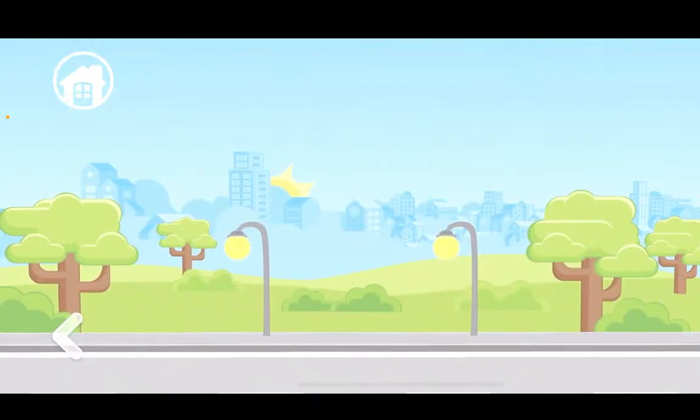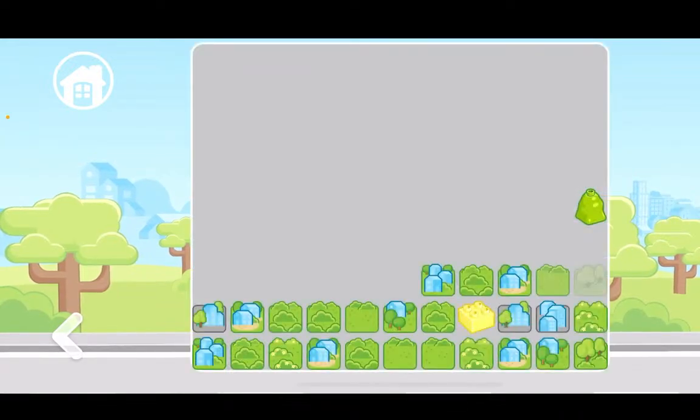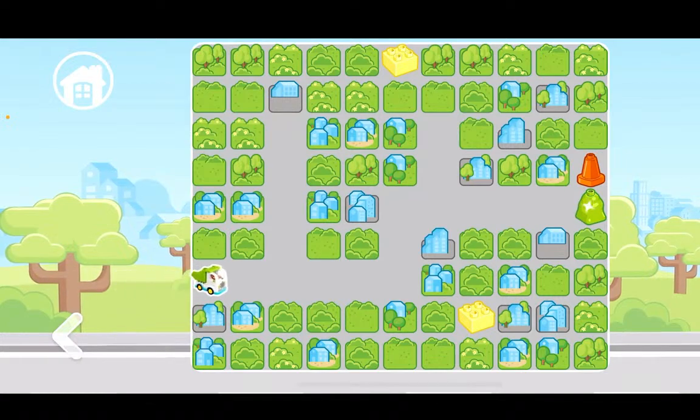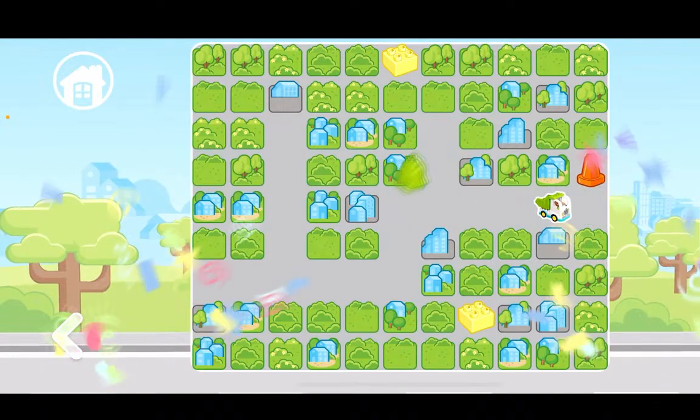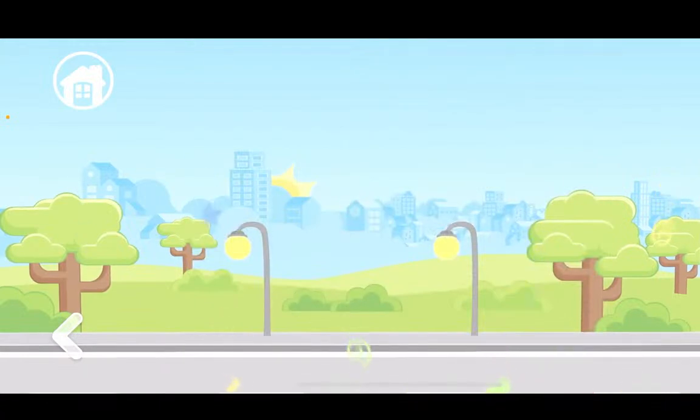Put it. One more. I think I want to take the one with the green cabin. Now we need to find the green garbage. We need to go right. Then we need to go up. And then one more right. Everything is good.